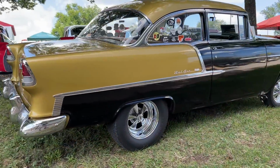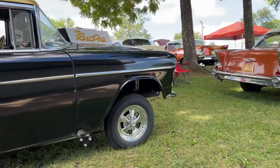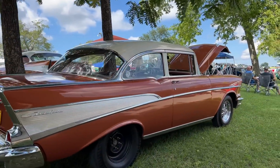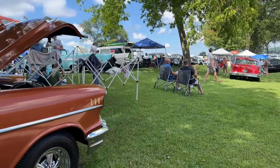I love the looks of these two street gassers. This is Rick Rusk in his 55 Chevrolet called the Real Deal, and this is Steve Todd's 57 Chevrolet. I love the mismatched tire and wheel combo on this car. A lot of history between the two of them.